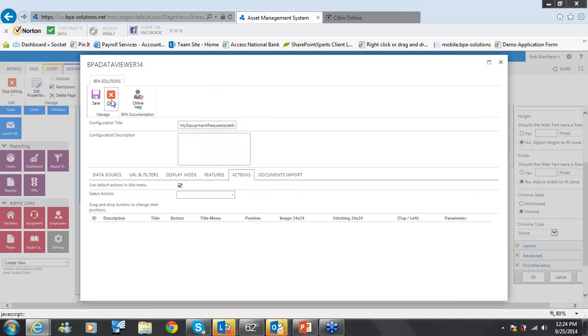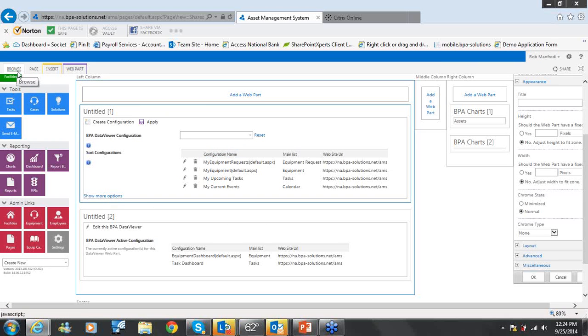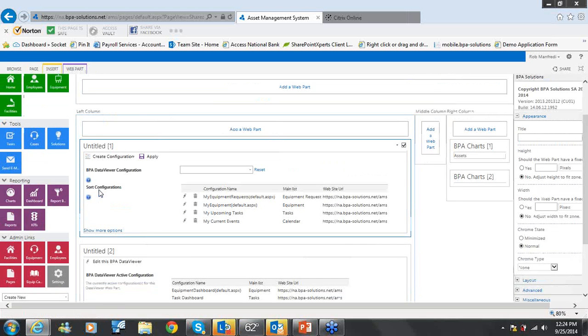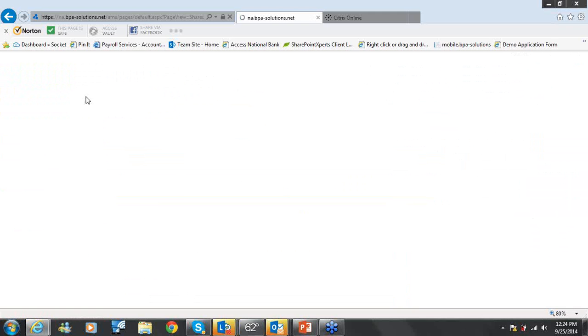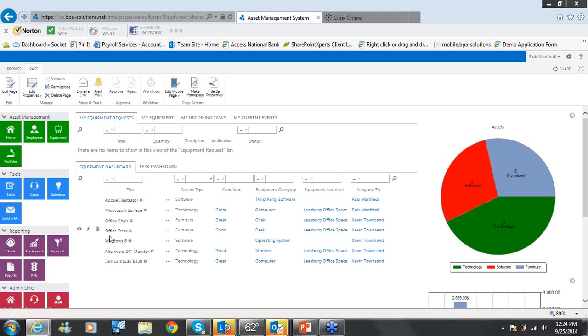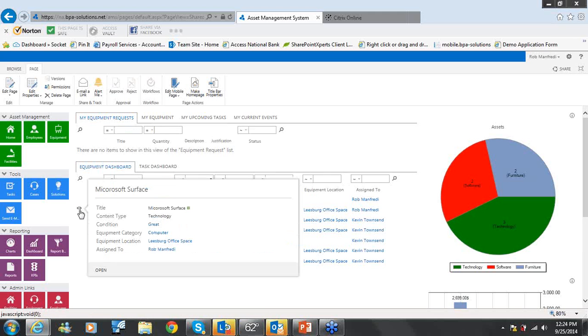So let's go ahead and just close this and go back then and show you what we were just seeing. So we saw here that we had the delete button, we had the edit button, and then the pop-up. If we look at the pop-up, essentially it brings in another SharePoint view and allows you to quickly move down your list without having to do a page flip.